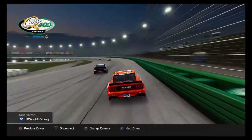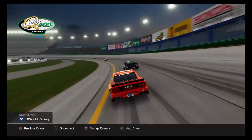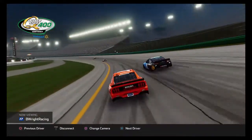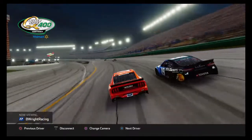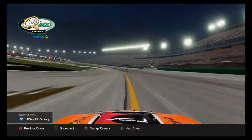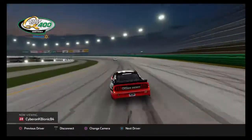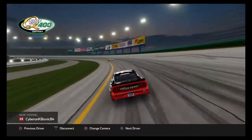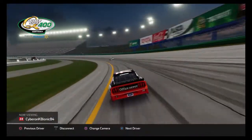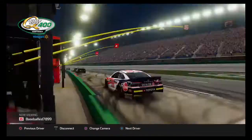There goes the 19, pitting just when the window opened, gets a spot on P7, on 17, but he is going to just get that spot right back, so... Right now, the 17 is in the driver's seat. The 47, Cyber is still out on track. Is he going to stop this time, maybe? No, I think he's gonna keep on winding out those laps.